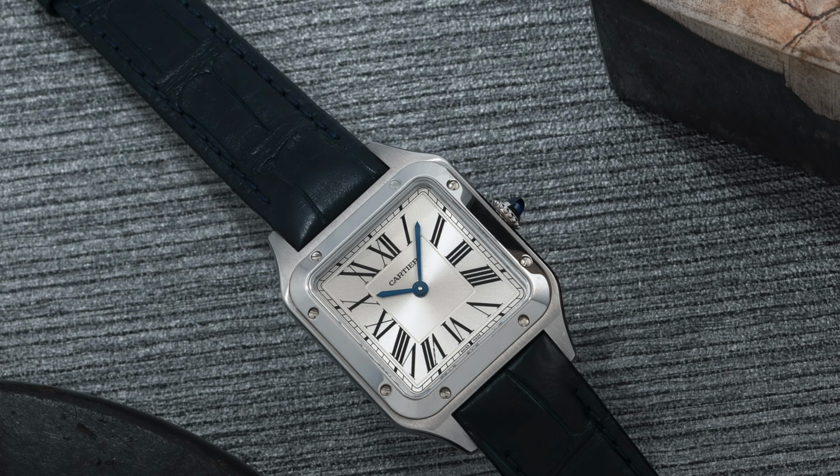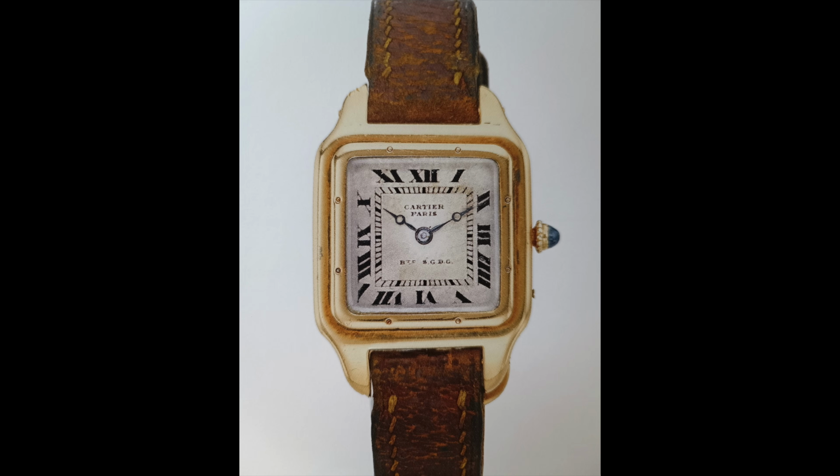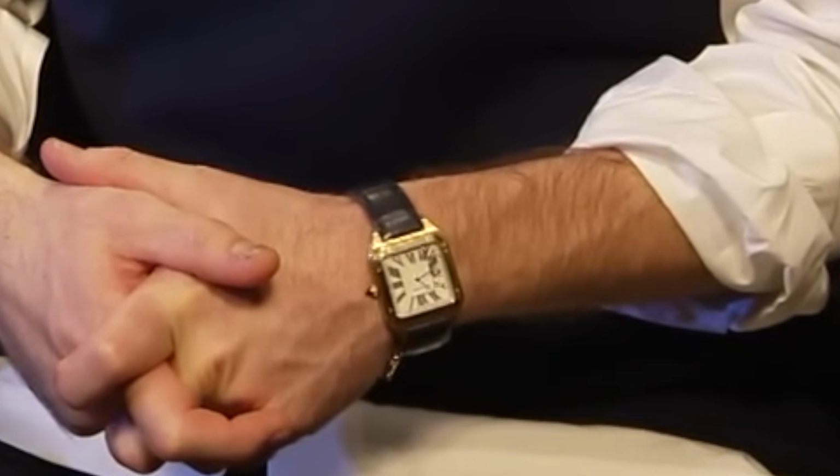100 years after this design was conceived, its square-shaped, exposed rivet design is still unlike anything else. The stylings of this watch are still trend-setting.